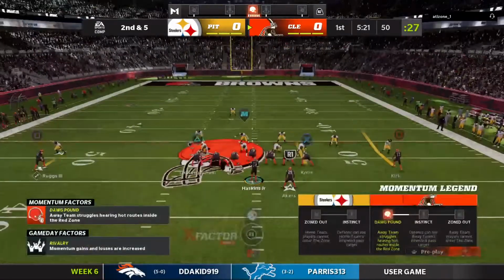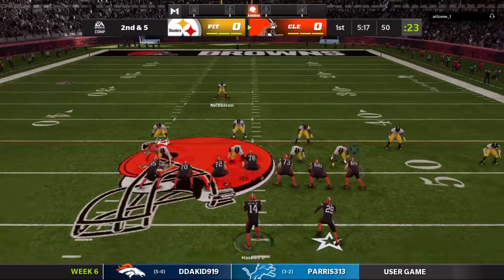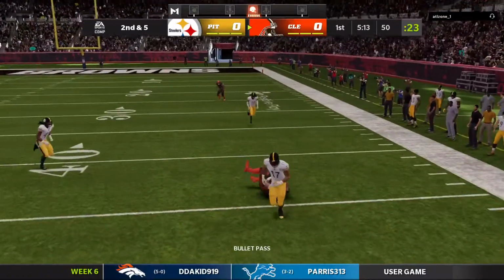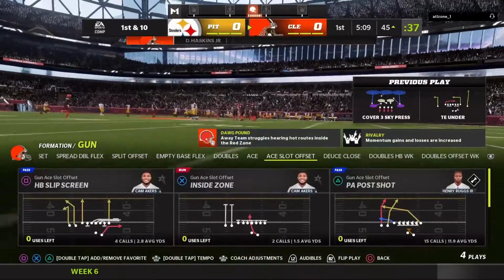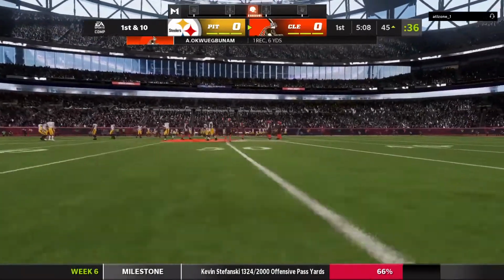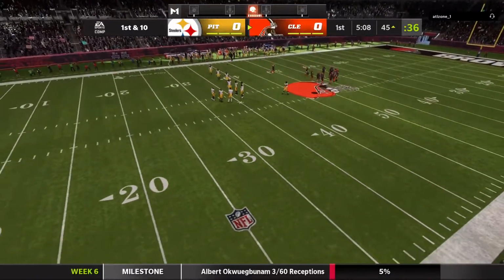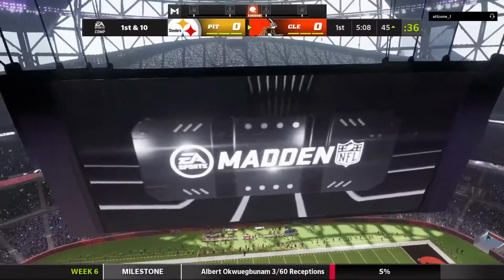Working with 2nd and 5 now. From midfield now, Haskins. And that's complete. Albert Okwuegbunam. That was a route run not just with dexterity, but with intelligence. Found the hole in the zone, made sure the quarterback saw him, and was able to make the sure catch and flip the down marker back to 1.